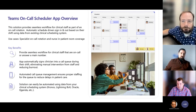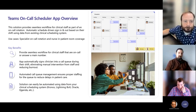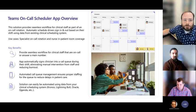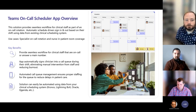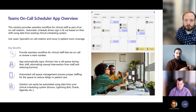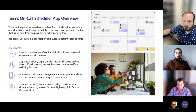So what we did with our provider customer was develop an on-call scheduling application that augments the existing capabilities of our call queue within the Teams Phone system. If you're not familiar with call queues, it's basically the ability within Teams Phone to route maybe a main number and distribute it to a group of what we could call agents, but in this case, it would be a group of providers or nurses. And the nurses or providers have the ability to sign in and sign out of that call queue at the beginning of their shift and at the end of their shift.